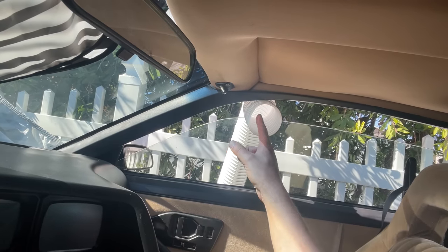Even with the air conditioning, it's still a little bit warm in here. I feel like I've installed a shower. But what's even cooler is what our friend also shared with us.